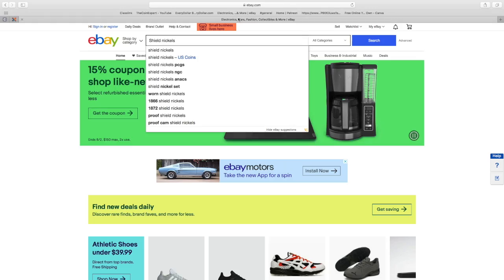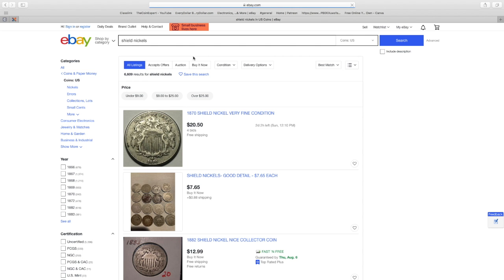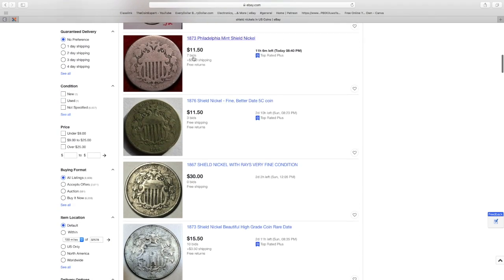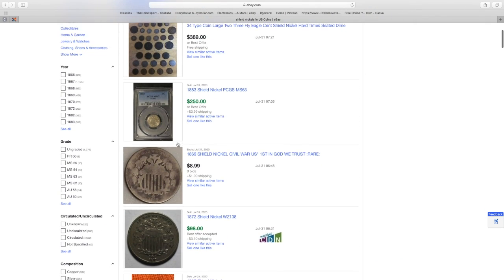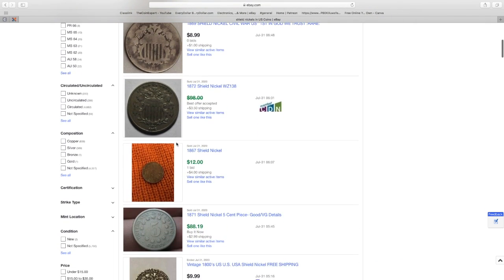It's not going to be all the listings, but there should be tons of listings for all the coins. Let's just say you wanted a shield nickel. I'm going to search up shield nickels on the screen for you guys right now. You can go to the completed listings, like right here, and you can see all these different things. And say the noob went and bought 5 of these coins. There's all these listings on the screen right now.